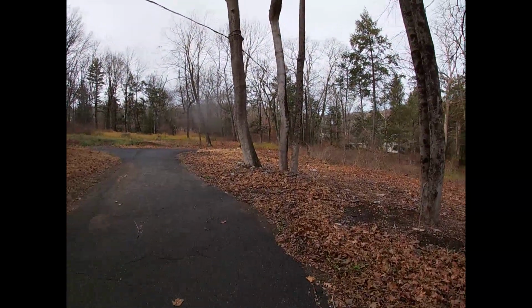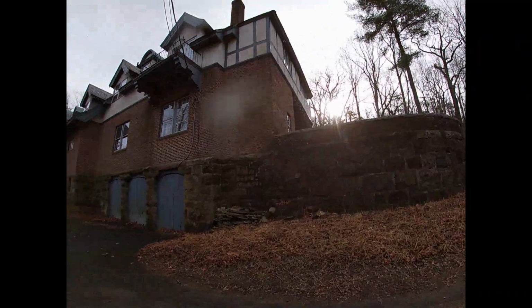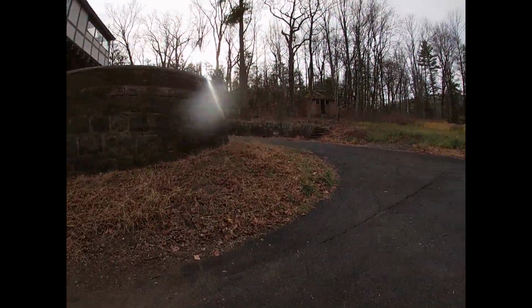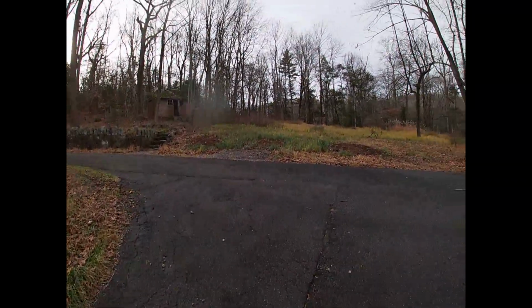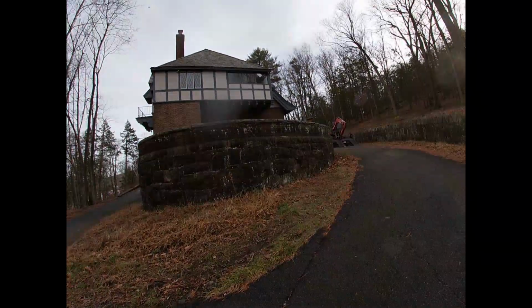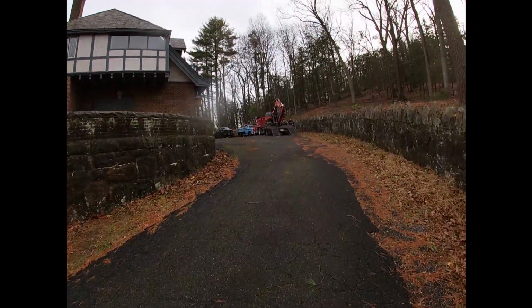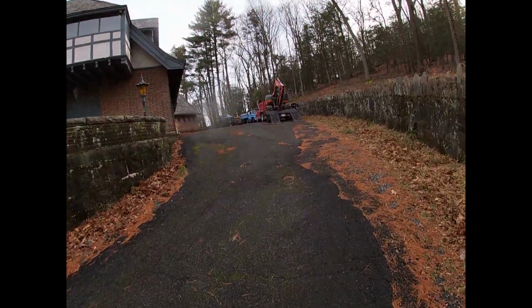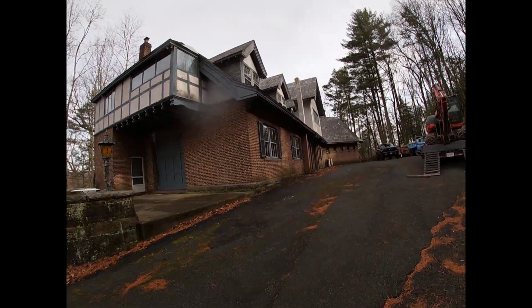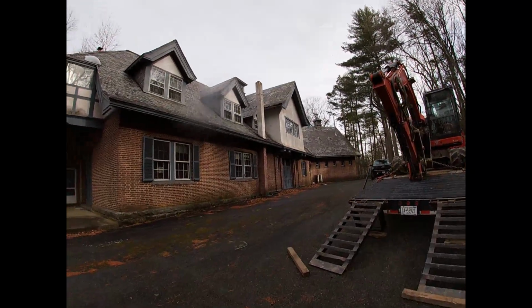I'm not sure of the acreage, but it probably sits on 7 acres. Again, these are all million-dollar homes. This home has not been vacant in a while, so it's being sold right now. The new buyer says he's putting a pool in there, so I can use the dirt from that area. It's got a nice big turnaround here. We got Craig offloading the machinery. So this driveway actually goes around the entire building. It's pretty cool.